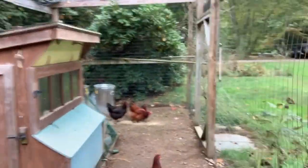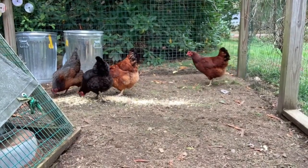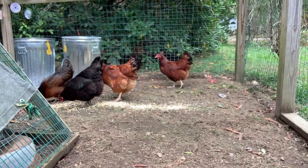You can see the chickens really like the corn. I mean, I love candy corn too. Halloween is coming up, but this is their candy corn.